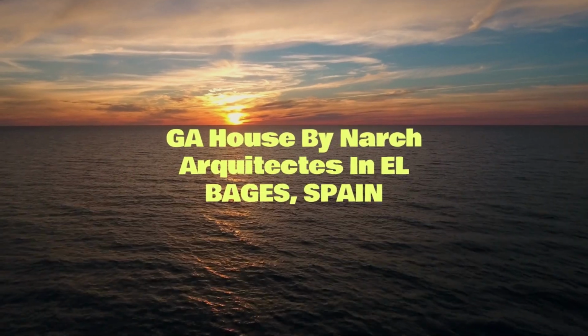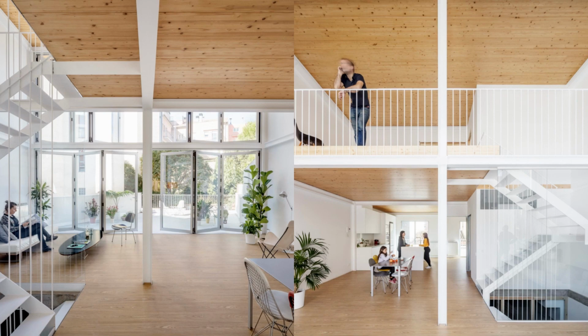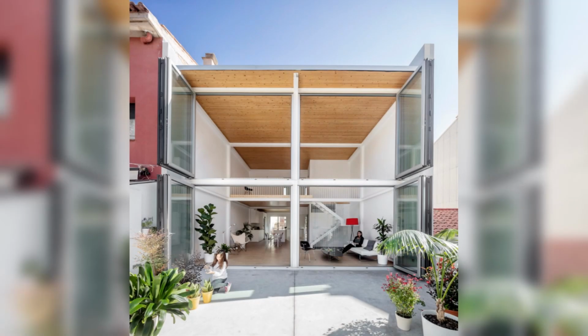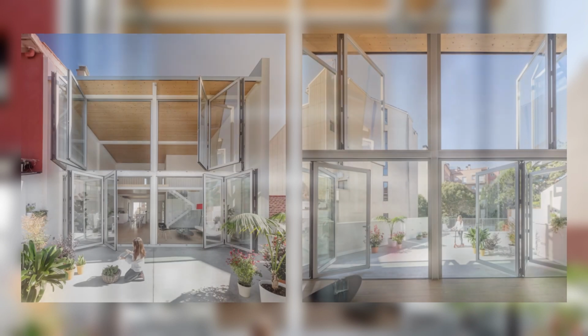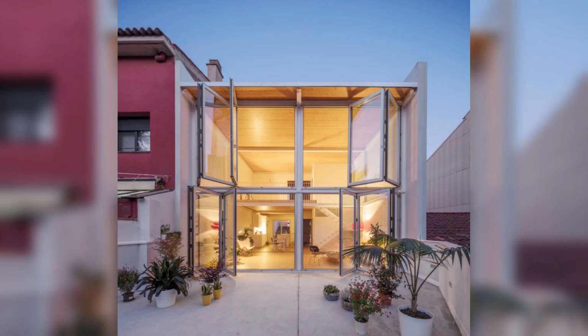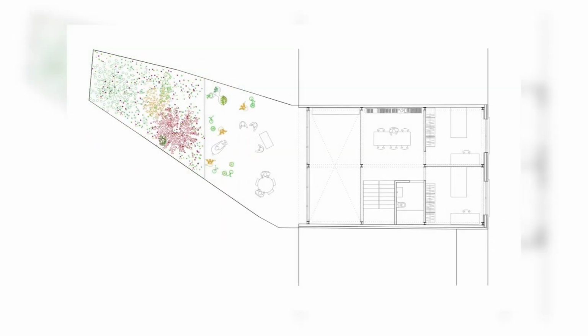GA House by Narch Arquitectes in Bages, Spain. The GA house is the new home of a couple with two daughters who were looking to enjoy more interior and exterior space. The plot, located between party walls, has a private garden in the inner courtyard that faces residential blocks. The main strategy was to place the garage on the ground floor, occupying almost the entire depth of the plot, and to place the living space with an extensive terrace on top.